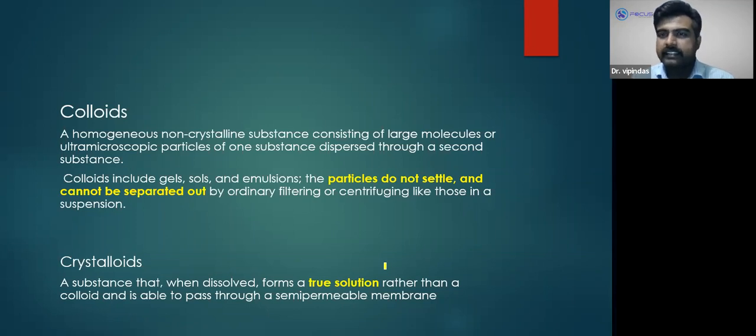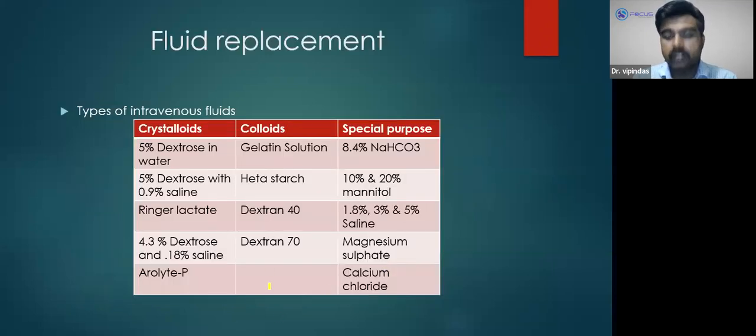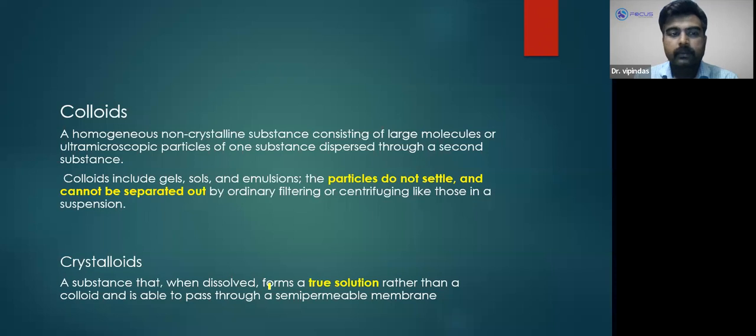And what are the other examples? One is Ringer's lactate, and then dextrose. So remember these: saline, Ringer's lactate and dextrose.